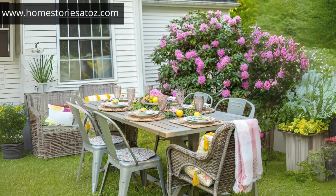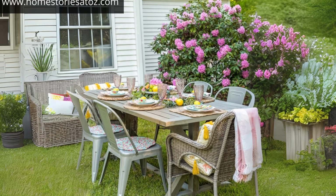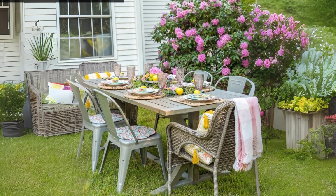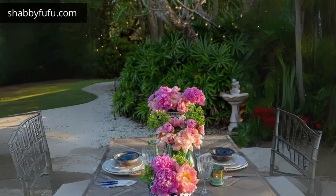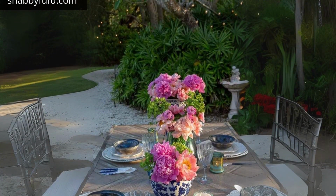Beautiful outdoor table decor. Take your dining outdoors with beautiful table settings that blend with nature. Use natural elements like wooden tables, greenery, and simple floral arrangements for an inviting outdoor space.